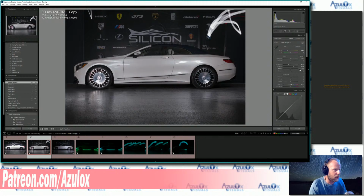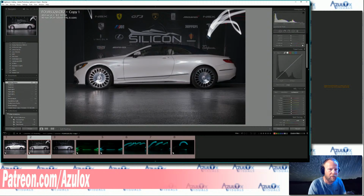Again, I'm going to bring up my vibrance to 20. In this case, I'm going to give it some clarity, and clarity just gives it that punch. It's kind of like a sharpening and contrast combo. And let's give it a little dehaze, and dehaze is localized contrast. It was meant for getting rid of fog in landscape photos, but people found lots of other uses for it.